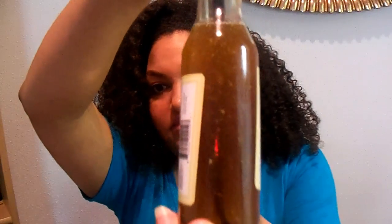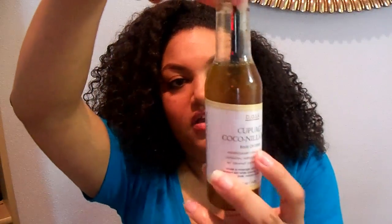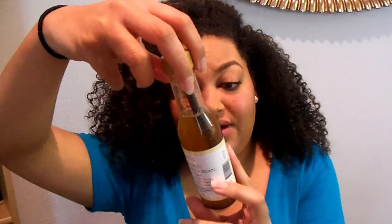My next stuff is from Bask. I got the Kapashu Coconilla Bean Body Oil Drizzle, which I actually use on my hair, and it is awesome. I'm shaking it up because there are ingredients in here that settle. You can kind of see how it's swirling around.